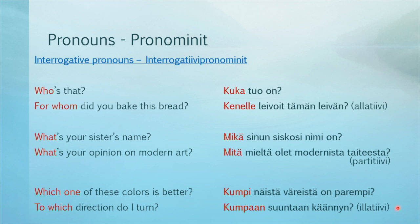To which direction do I turn? Kumpaan suuntaan käännyn? And here we can see kumpi in its illative form.